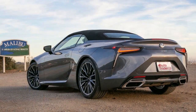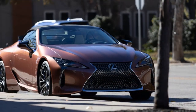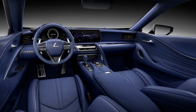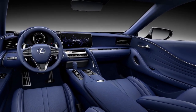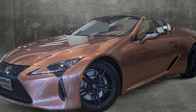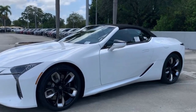Let's be clear here. The LC might not be fiery, but it's fast, and the active exhausts add an incredibly satisfying throaty soundtrack to an overtaking maneuver. Handling the power is a 10-speed automatic transmission with the option of using paddle shifters to control it. It's a seamlessly smooth transmission 99.9% of the time, with firm, authoritative shifts when in sport mode. Of course, power goes to the rear wheels, and a top speed of 168 miles per hour is possible.